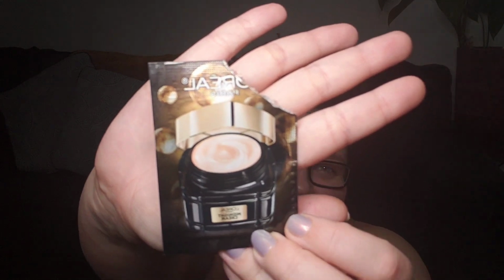I really liked the fragrance on this. It's just very coconutty and lovely. I just love that smell. Another L'Oreal sample that I tried that was actually really nice was the night cream.